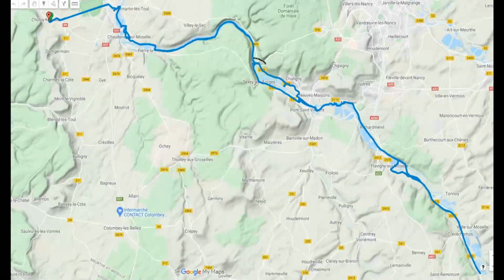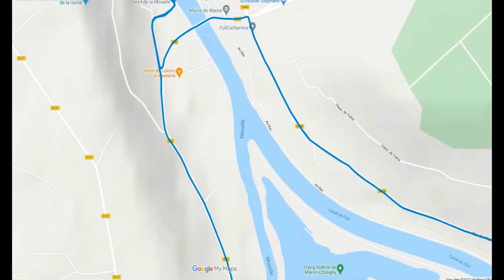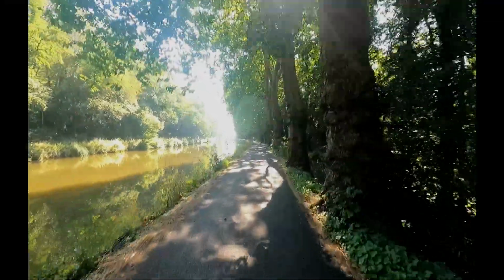From here onwards, one cannot navigate the Mosel anymore and all traffic is diverted to the Canal de l'Est.